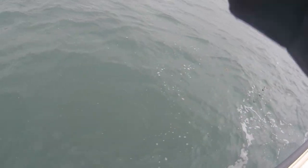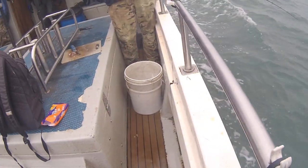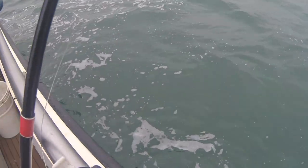But that was attracting lots of dogfish, as well as a few tope. So then I went over to whole mackerel. And after a while, I started catching some dogfish, which had swallowed whole mackerel in their entirety. So again, that wasn't keeping me away from them.